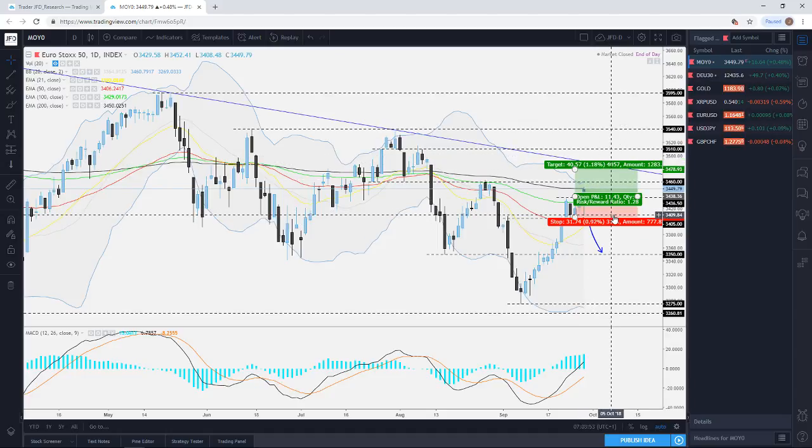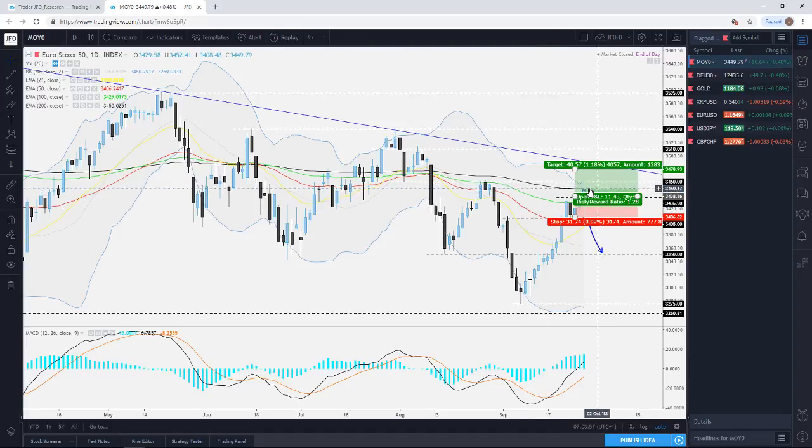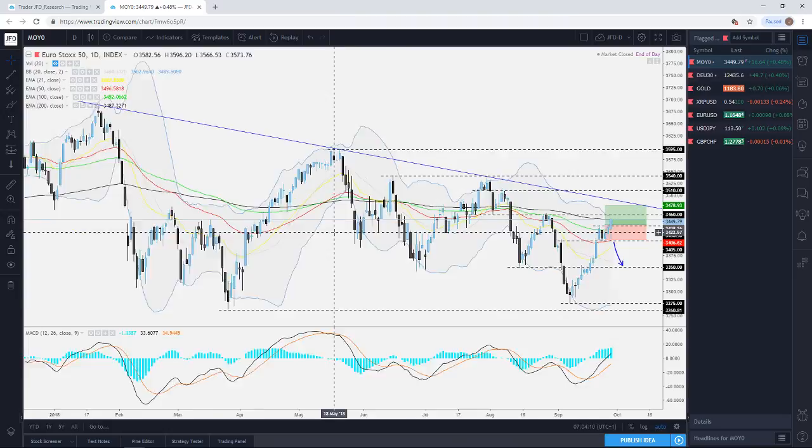So for now, be very careful. Like I said, keep your eyes on the 200 EMA and this 3460 level. We might end up pushing higher towards a possible test of this downside resistance line taken from the 23rd of January. So keep an eye on it.